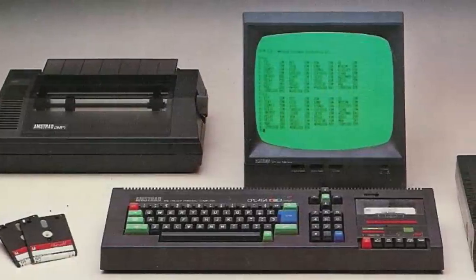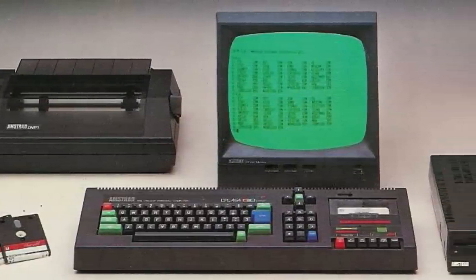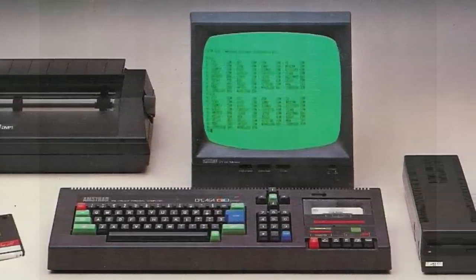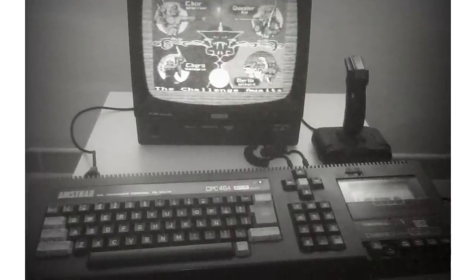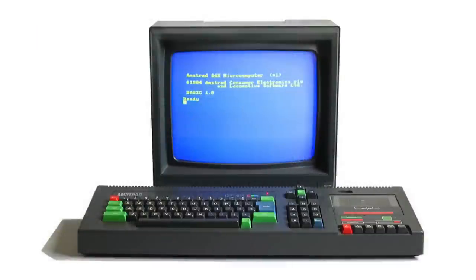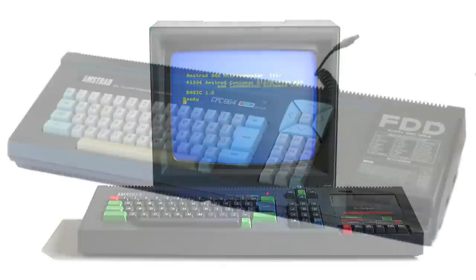Although it didn't dominate the market held by the Spectrum or C64 in the UK, the CPC still struck a chord with lots of consumers all throughout Europe, eventually selling at least 3 million units by the end of the 80s. While the 464 model gets a lot of nostalgic recognition and will be the focus of much of this video, there are many other models beyond this base 64K machine.